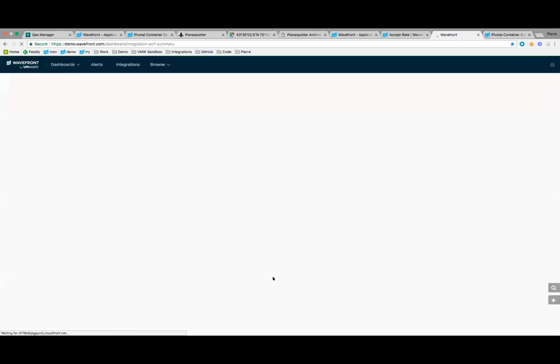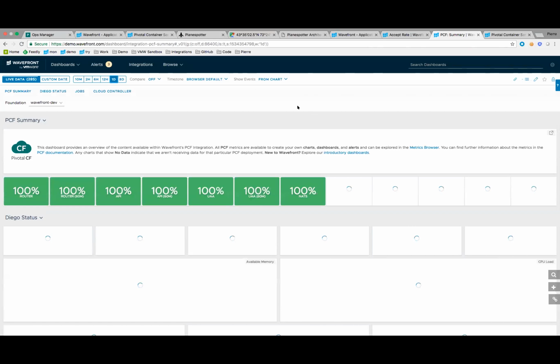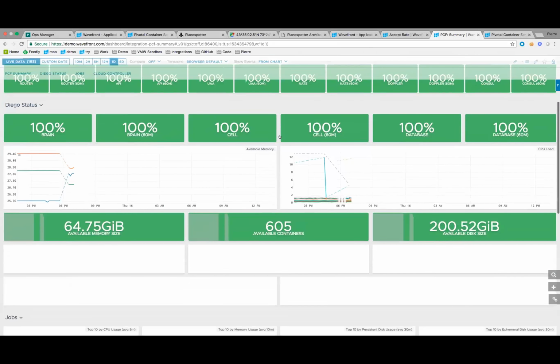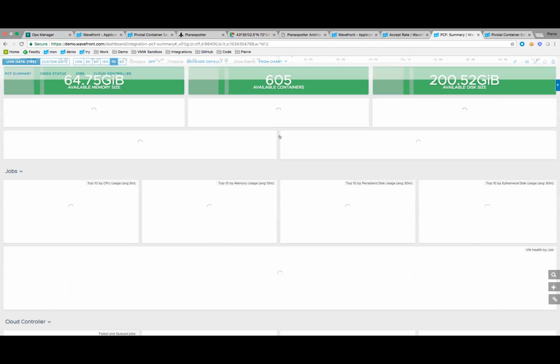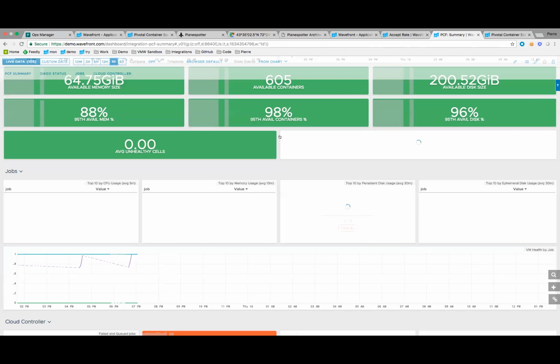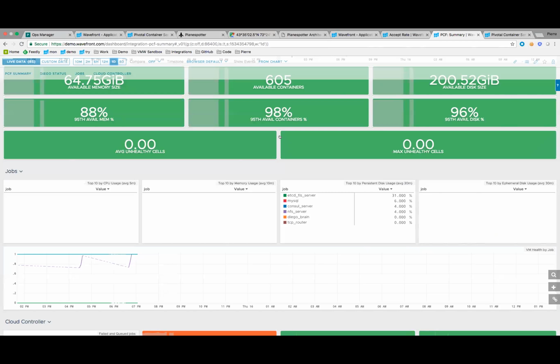I'll check out summary. This is my favorite PCF dashboard, and I'm going to bounce myself to a one-day view real quickly. You get something that looks like this. Now, if your environment's all green, you are very happy. I doubt this is true for the world, but this would be a typical kind of dashboard that we ship with out of the box. Lots of high-level stats here, and of course, you could drill into any of the individual components of PCF to dig into the details and learn more.